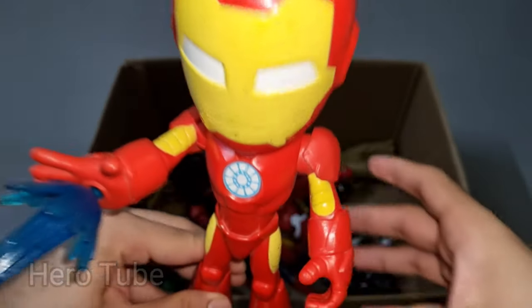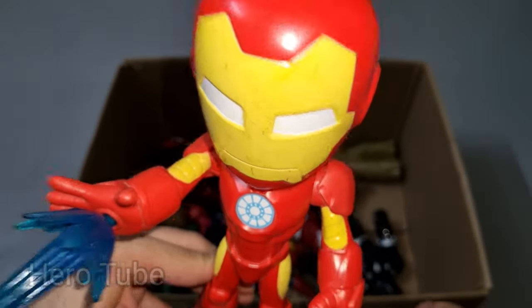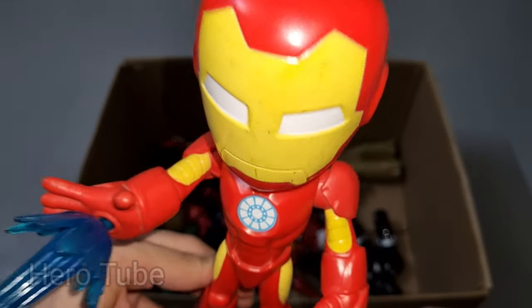This is a super cooling. The heavy mechanical iron suit superhero. This is a golden and red technological suit superhero. Iron Hero Iron Man Spidey.